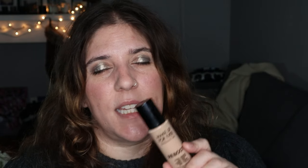My skin looks flawless. I find, even though this might be a little too dark for me, I probably could get away with it. I love this foundation. It's liquid. It just looks perfect. I love this. Well done, Makeup Forever. You don't hear much about them, but you've got to give kudos where it's deserved.